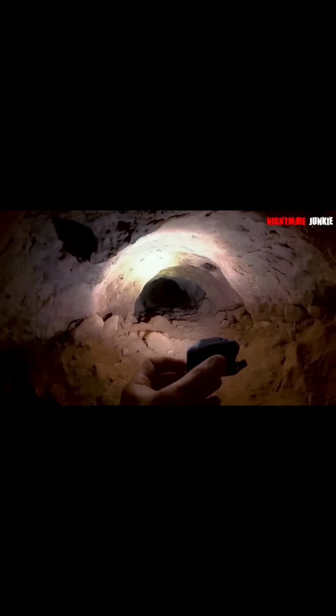Something uses this hole. Looks like it's pretty well used. I can't see any paw prints. I can't see footprints, but something has made that hole. I wonder what's gonna be crawling around here tonight, because that is definitely something. There's a lot of these little holes like that all over the place. I think there might be another one up here.